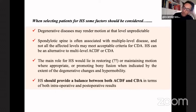Degenerative disease must, of course, be strictly considered. The spondylotic spine is often associated with multiple-level disease, and not only the affected levels may meet the criteria for CDA. So hybrid surgery can be an alternative to a multilevel ACDF or multilevel CDA. The main role of this kind of surgery lies in restoring or maintaining motion where appropriate, or promoting bone fusion when indicated by the extent of the degenerative changes or hypermobility. Hybrid surgery should provide a balance between both ACDF and CDA.